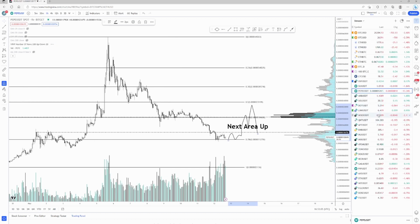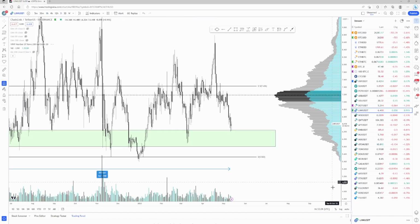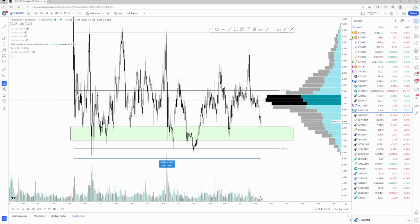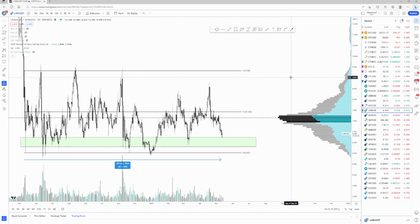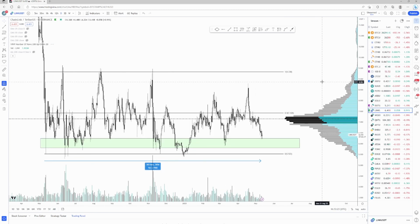Let's check out Link on higher time frame charts. This is still just an accumulation, in my opinion. Really not much to say overall. Huge amount of volume transacted in this area, and you can just see it's been chopping around for like a year.